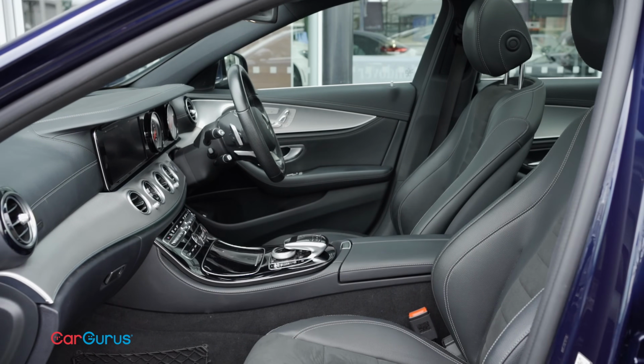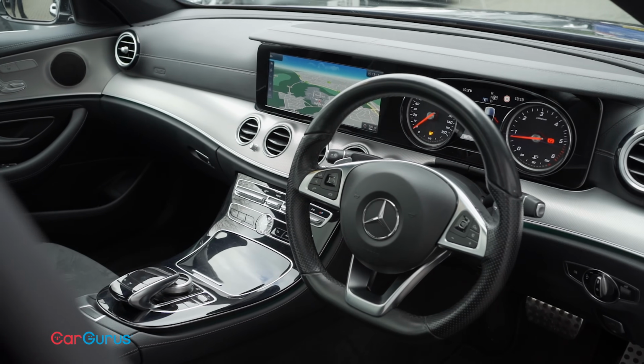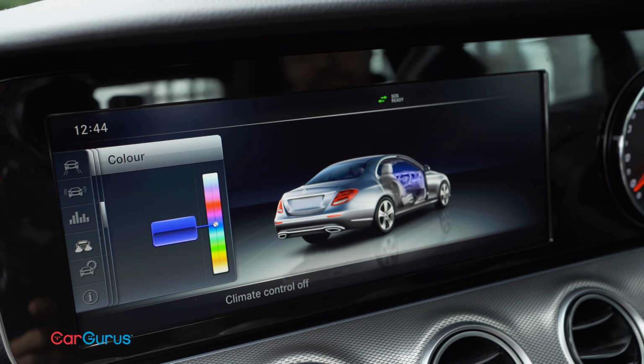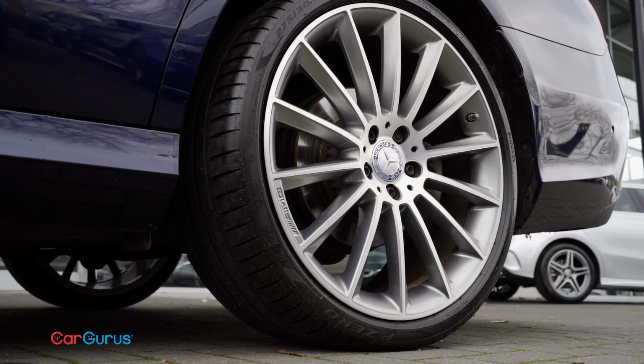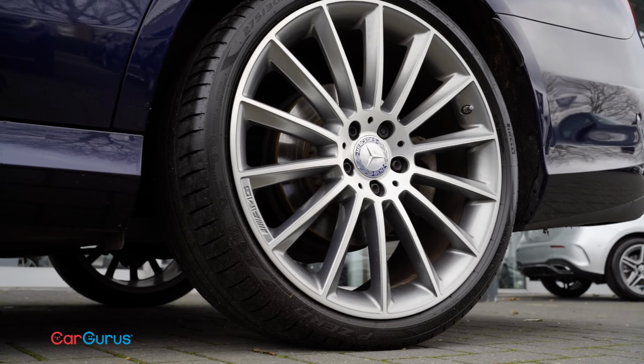You'll also need to decide what trim level to go for. There's either SE, which comes with sat-nav, parking sensors, leather seats, dual zone climate control and ambient lighting, or you can upgrade to AMG line for a sportier look, larger alloys and slightly different interior trim.